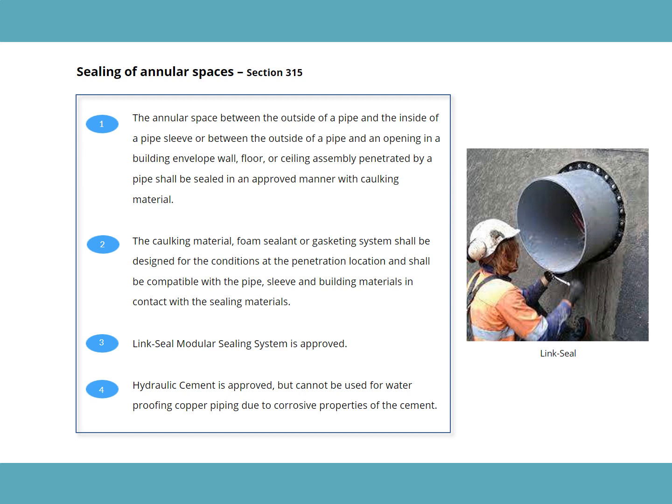A link seal modular sealing system and hydraulic cement are both approved caulking materials, but the hydraulic cement cannot be used for waterproofing of copper pipe due to corrosive properties of the cement.